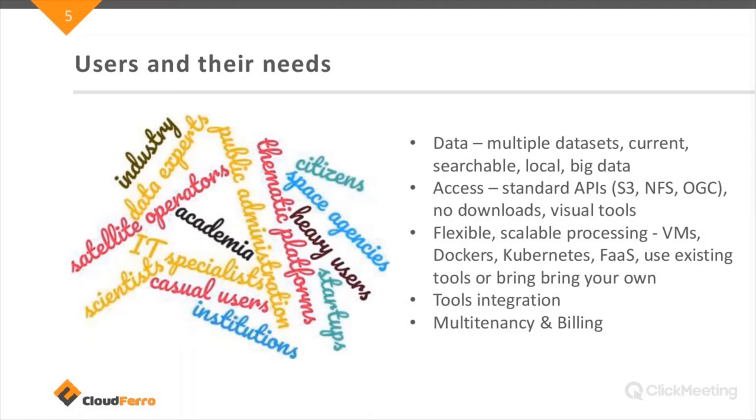Then once you have access to the data, you need infrastructure to process this data. And here the needs of the user are mostly expressed in terms of flexibility. Some users want to run virtual machines. Some users even want to run physical machines. Most users nowadays want to have their applications packaged in containers. So they want to run Docker, Kubernetes, and the container orchestration engines.